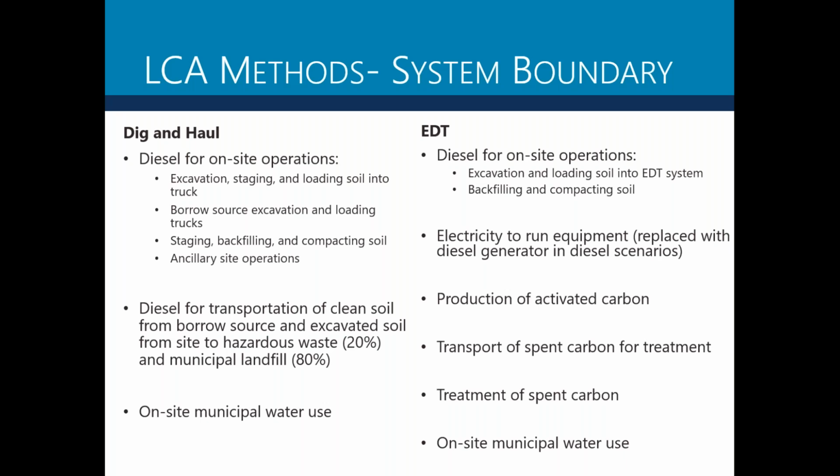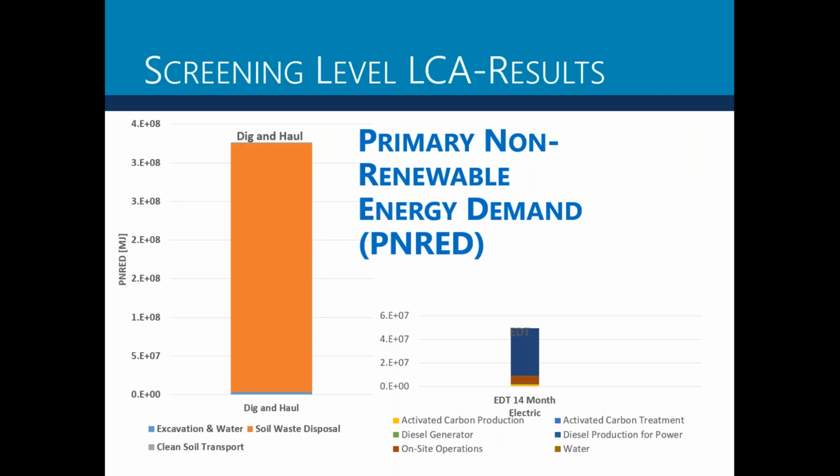We looked at all aspects of the project, given a dig and haul scenario and an on-site treatment scenario, looking at all the equipment in operation, diesel consumption, electricity consumption, even down to, we were using activated carbon as our treatment method. So we were looking at the environmental impacts of activating the carbon, transporting the spent carbon for treatment, and actually treating the spent carbon. So quickly, the results are pretty significant. When you look at the primary non-renewable energy demand, the dig and haul energy demand was an order of magnitude greater than on-site treatment using electrical usage for our system.